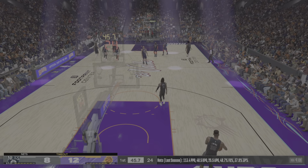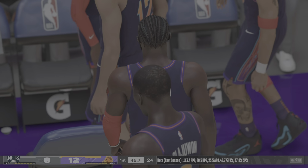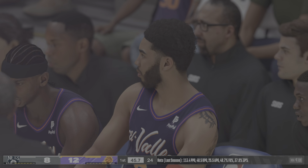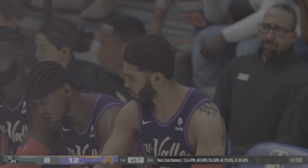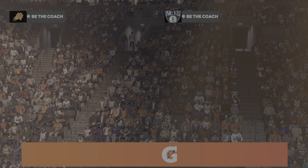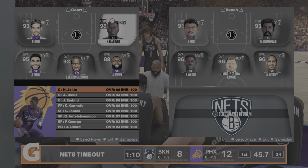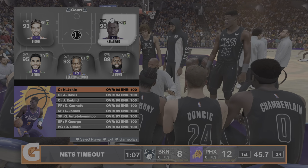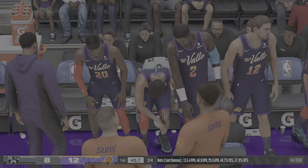And the Nets call time here. Failing to find a rhythm offensively. Something that needs to change and change soon. And coach called his timeout to try and reset things on offense. Shake them up a bit so they can hopefully start getting some shots to fall. So Brooklyn ends up going with a new group.